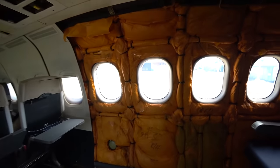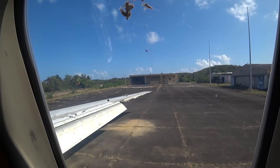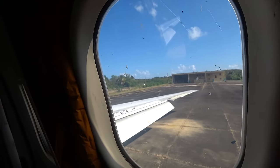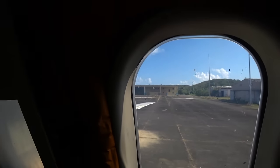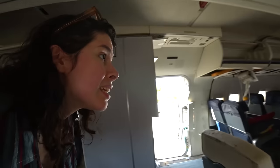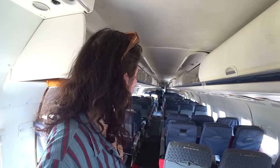I haven't even taken a minute to stare out the window. Just imagine how many people stared out this window. Because keep in mind, planes are built and they're used for decades. Over and over and over. So this plane has probably been on hundreds, if not thousands, of flights. And just to imagine the amount of people that once sat in these chairs. And now it just sits here vacant.